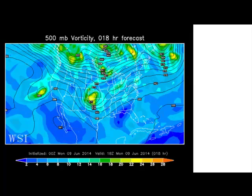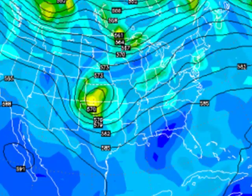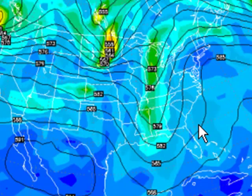All right, so here's what's happening aloft. This is your European upper air chart. And you notice here, pretty good little disturbance sitting over Oklahoma and Kansas. We go out to 78 hours, and that disturbance has kind of opened up into a wave at 500 millibars, but that'll be enough to really enhance the coverage of showers and storms around here Wednesday and probably especially Thursday.